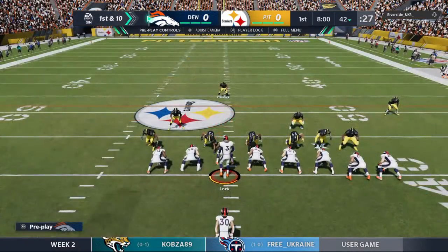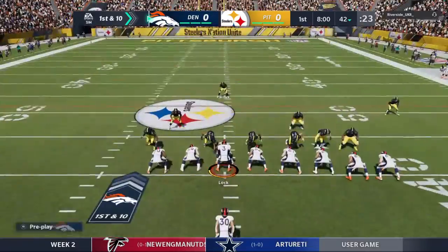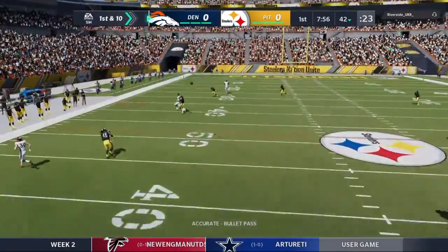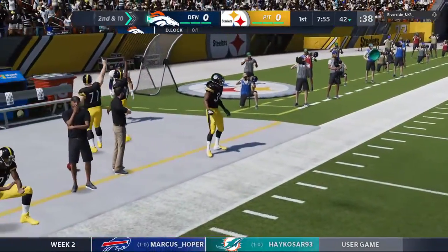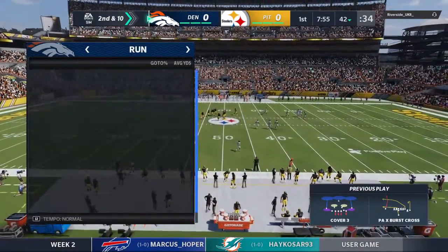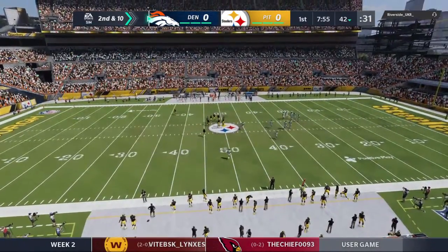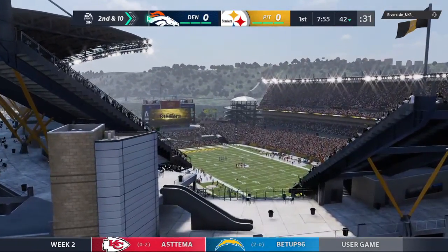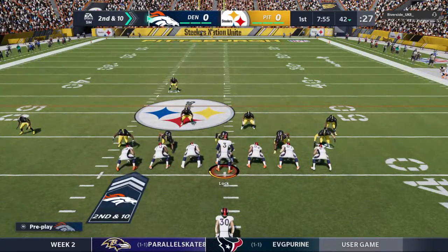They're coming out with a jumbo package to start the drive. They fake the handoff, now Locke, and his throw's going to be incomplete. He was trying to find Noah Fant, the tight end. And that'll bring up second down. Yes, sir. How about an attaboy there on first down? Got his hand in and knocked it away. Ball on the 42 as they come up 2nd and 10.